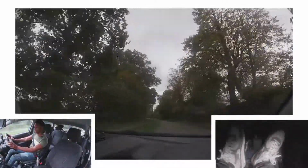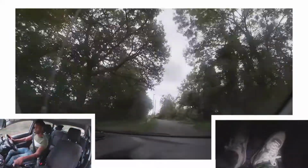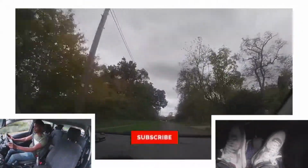Then I can see that dusty sign saying 30. So I'm just going to get into third. Back to normal speed.